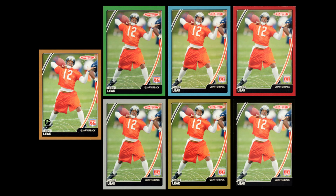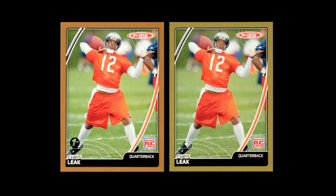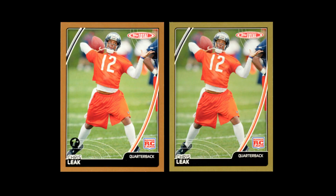The problem is it looks exactly like the gold. I mean, not 100%. You've got to look at the two to really know the difference. But the main way you can tell is that it says first edition down at the bottom. There's a little black logo with first and then edition. And so if it has that, it's the first edition. If it doesn't have it, it's the gold card. But it really is tough to tell the difference between them if you don't have the ability to compare, or if the image quality of what you're looking at isn't really holding up.